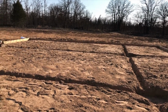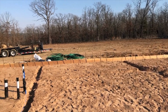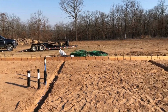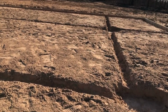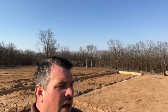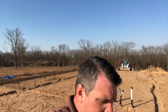Windows are ordered. I'm going to be ordering metal tomorrow. Roof trusses are ordered. So literally we're ready to rock and roll once this thing gets done. I'm going to try to get this into edit tonight so that we can all see it tomorrow. So tomorrow morning we'll be back up here and be getting back after it.